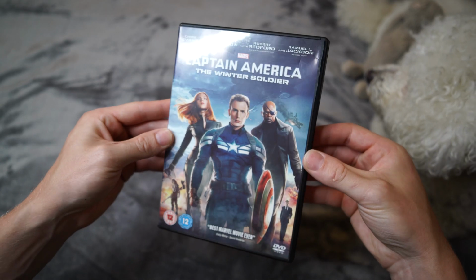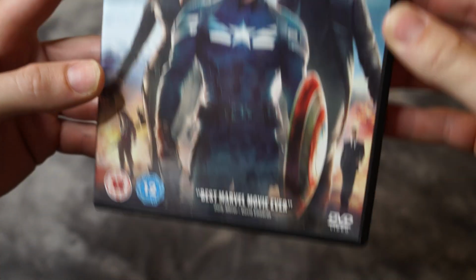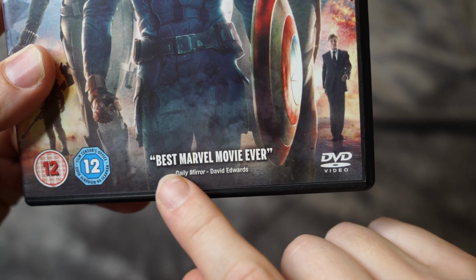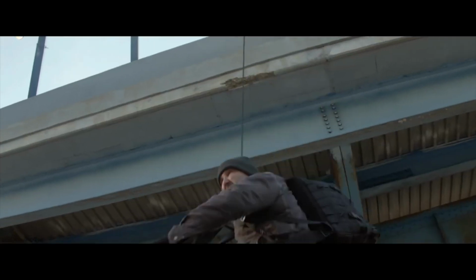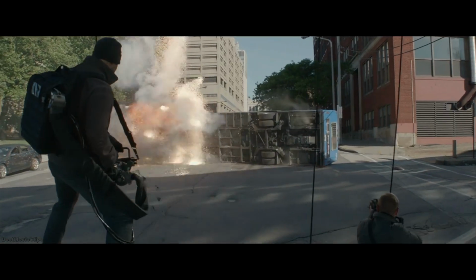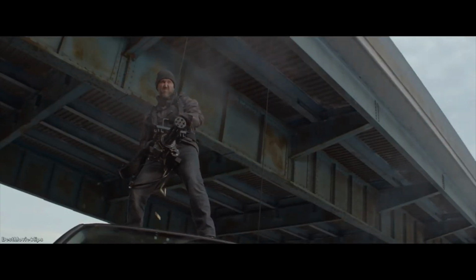Stars. Next up on the list might actually be a surprise to some of you. It's Captain America: The Winter Soldier. Yes, of course, the best Marvel film. Yep, you heard it. The best Marvel film just happens to have a minigun scene in it. That is just too good of a sweet coincidence right there.